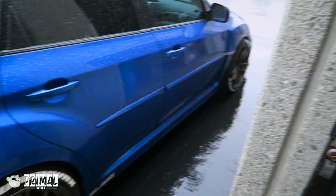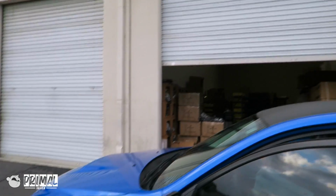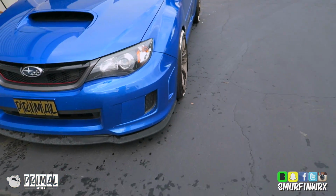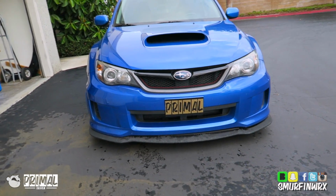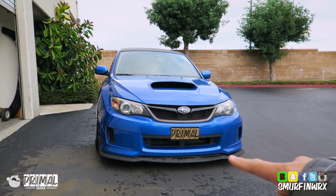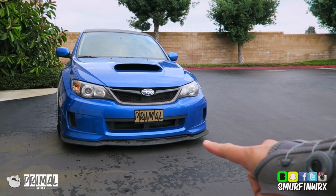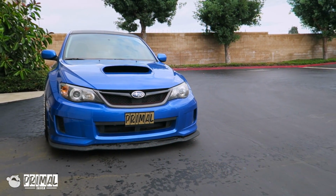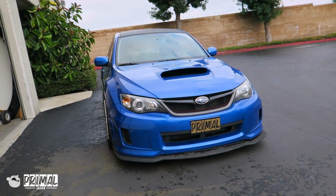No splitter, just a lip now. I'm gonna show you the car really fast, see the aftermath of everything. Man, it didn't look too bad. Just the basic splitter. I'm gonna have to tighten up the lip down there. The splitter's gone, the splitter's over there now. But I have to tighten up this lip so it doesn't sag. But the fitment's okay.